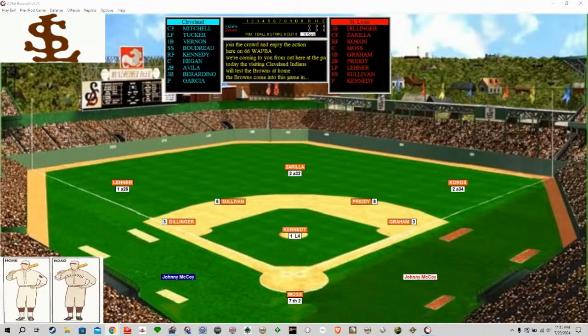The Browns come into this game in 6th place. They're 2 games behind the leader in the league. They're 3rd in batting average at .269. Number 2 in homers with 12. Number 2 in runs scored, 4th. In slugging, 2nd best. In on-base percentage, 4th. In ERA at 4.58. Their record now, 6 and 7 with 2 straight wins. This is the 4th game in this 4-game series. The Browns have won 2 and lost 1.